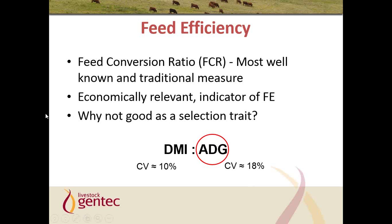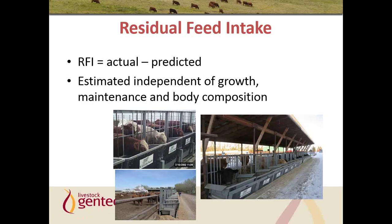To get over all those scenarios, way back in 1963 the idea for residual feed intake was first postulated. They wanted a measure of feed efficiency that would indicate an animal eats less, given that there's no change in growth, maintenance requirements or body composition. Body composition is the composition of growth, whether it's fat or lean. You can define residual feed intake, RFI, as the actual feed intake of an animal less the predicted feed intake. So if you predict he will eat 10 kilos and he actually only eats 8, that's a feed efficient animal, and a more negative value is desirable.